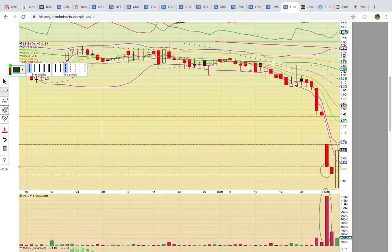It didn't happen on very big volume. You could see the very light volume here, but there was the big volume spike here on the first, so people might have loaded. And so basically what you want to see is a break above the bottom of this gap and above EMA 4. If this thing starts trading above 98, it could possibly run up here and fill the gap and hit this EMA 8 at 128 and the top of the gap here around 135, 137 or so.